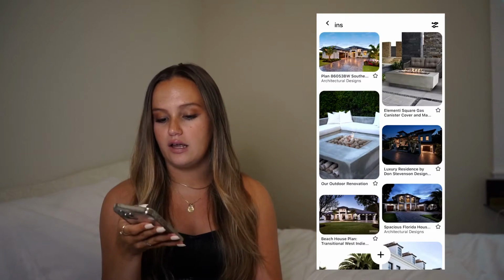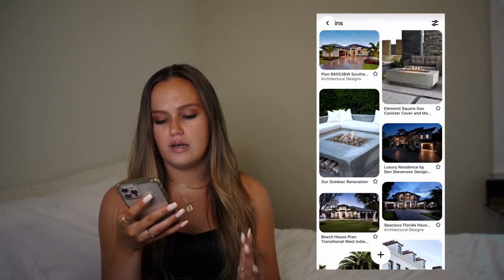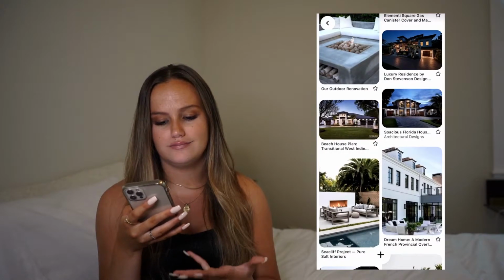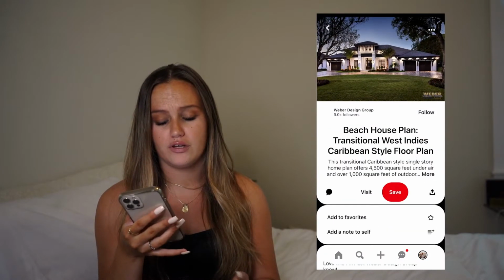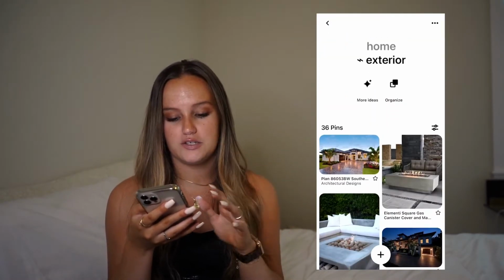So exactly the style I like. I don't even know how to describe it. I guess it's contemporary meets Mediterranean-ish kind of thing. I don't really know. But basically anything that I like, I put here because it doesn't really mean anything.